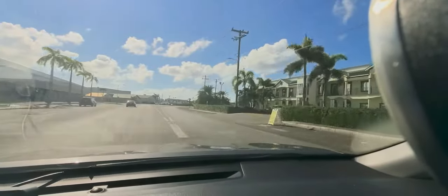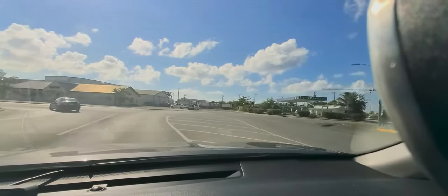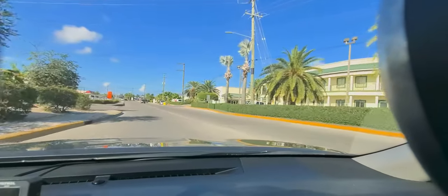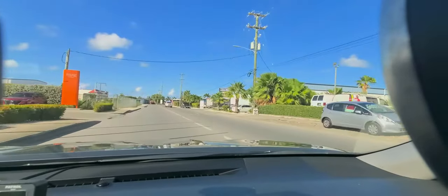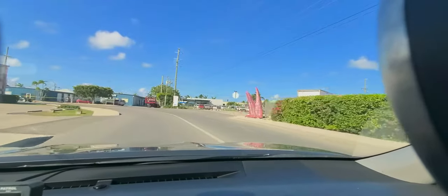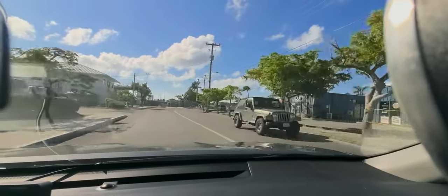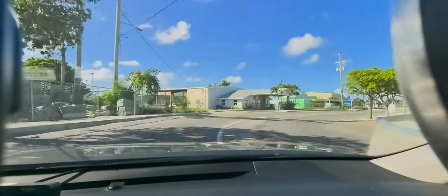So when I reach this roundabout, I am going to take the right. You can also take the left, but for this purpose, I'm taking the right. And this road is called Darcy Drive. Darcy Drive, it's a 25 mile an hour zone, so it's slow speed, slow going.